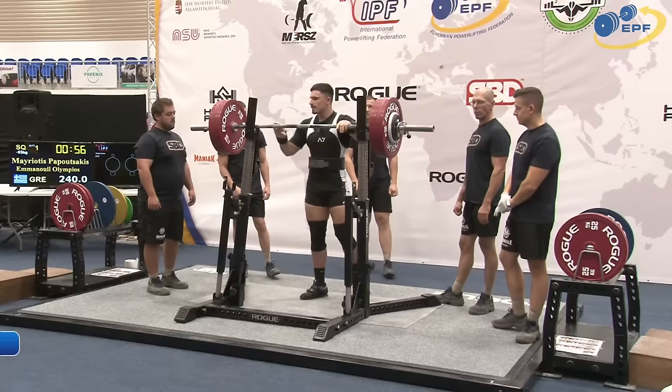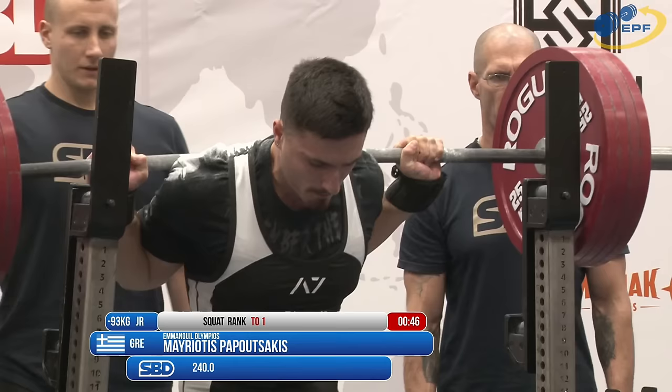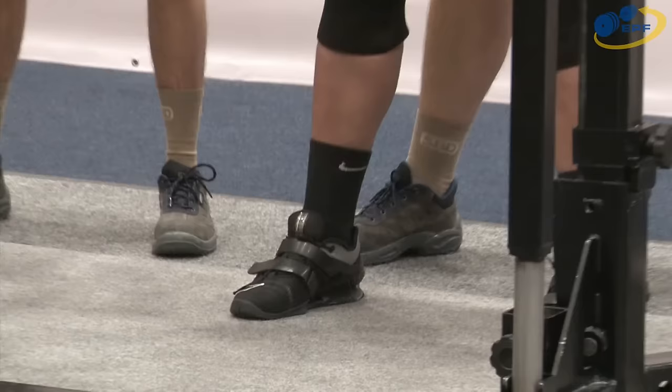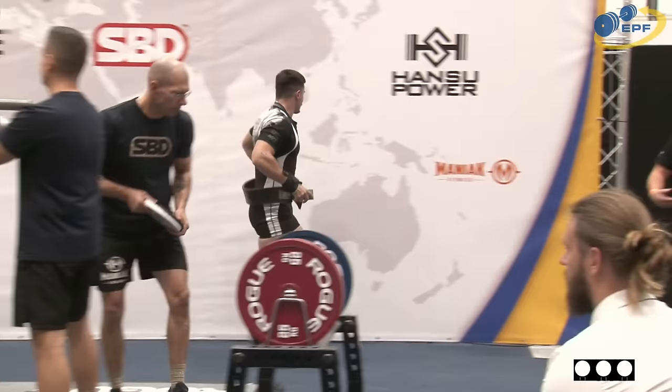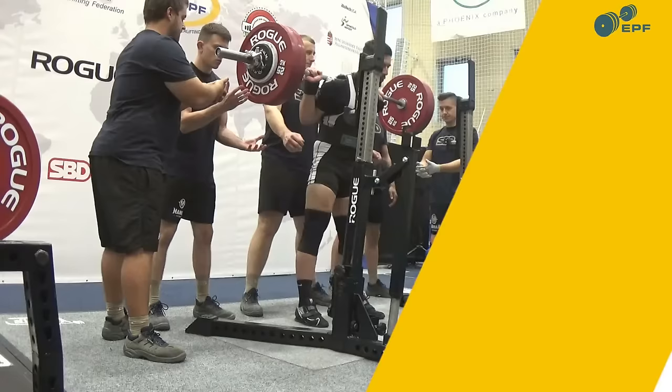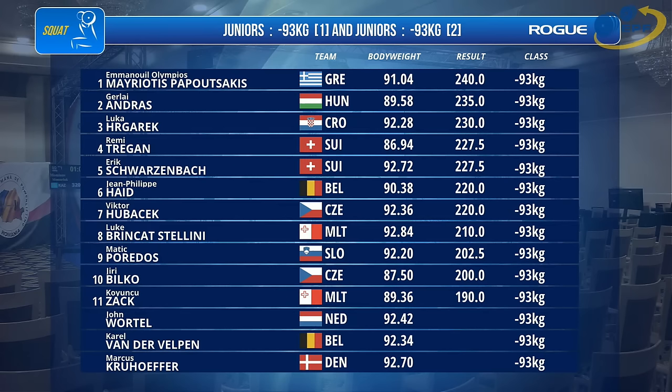We now have 240 kilos for Manos Meraiotis of Greece, opening with his matched squat PB. Been competing less than a year. And looking very, very strong there. Three white lights, a good lift. And that concludes our first round of squats, with everybody managing to get a squat in on the board, can continue to build their total safely for now.